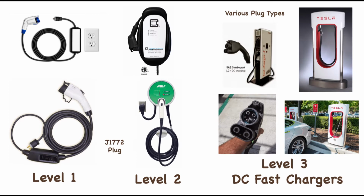The third type of charger I'd like to talk about is the level 3 charger, also referred to as DC fast chargers. These are not within the capability of being installed in a home, totally impractical for that type of application. They will be found, however, in places that people who are traveling with electric vehicles are likely to stop. Highway rest areas, places like that.